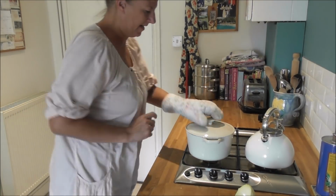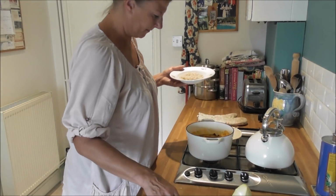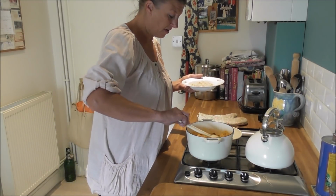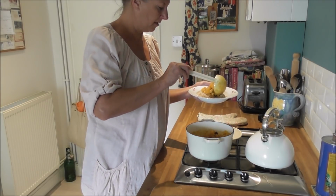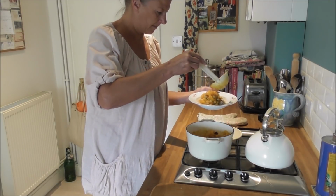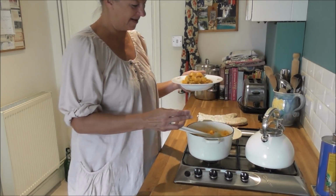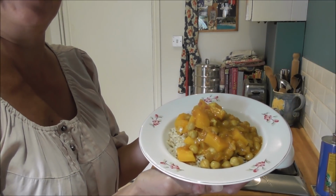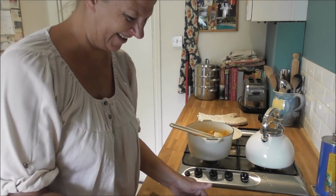Ooh, best bit, what it's all about. So, I also happen to make some extra rice, because when I do my salad later, that will have rice in it too. Oh, can't wait to get my chops around this. Oh my giddy goodness. How scrummy does that look? Right, I'm going to get stuck in.